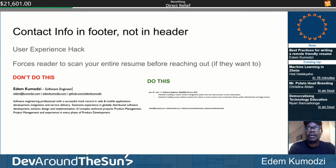just think about how terms and conditions pages are designed, right? You would never see a terms and conditions page where the accept button is at the top of the content. It's always at the bottom because they want to give you a chance to at least scroll through or glance through before you actually accept, right? It's the same thing with this idea.